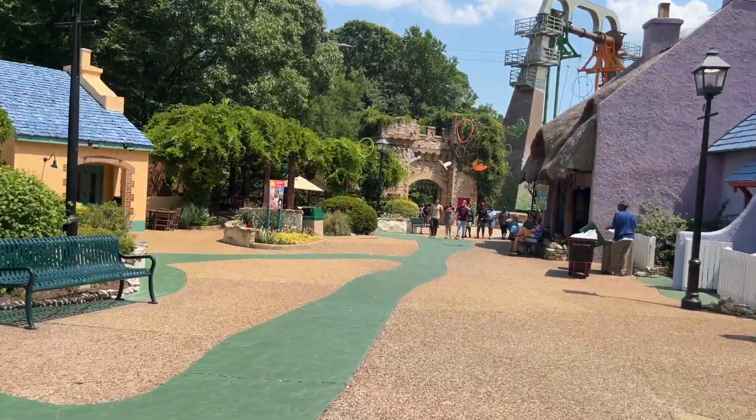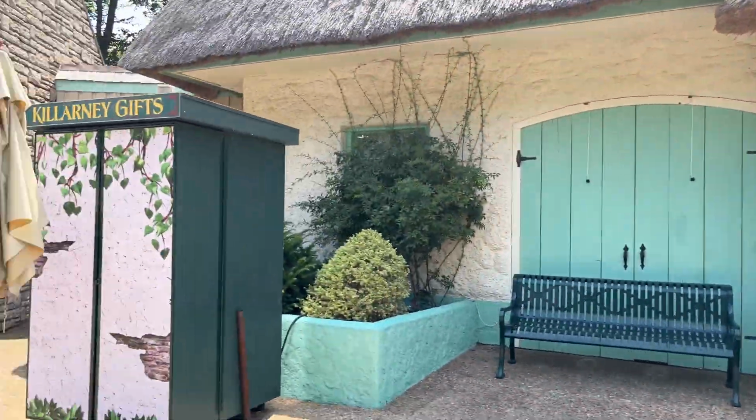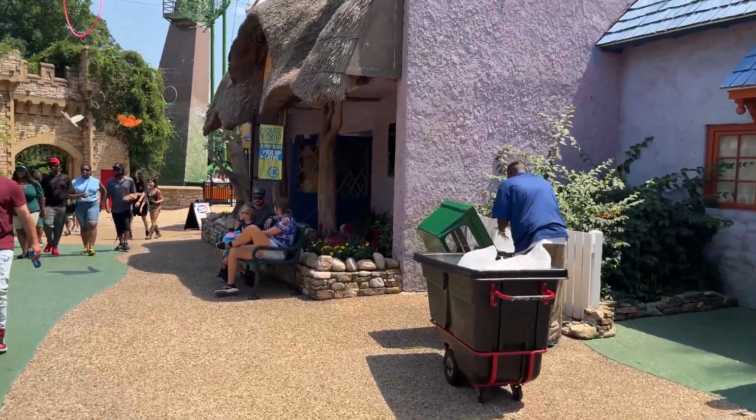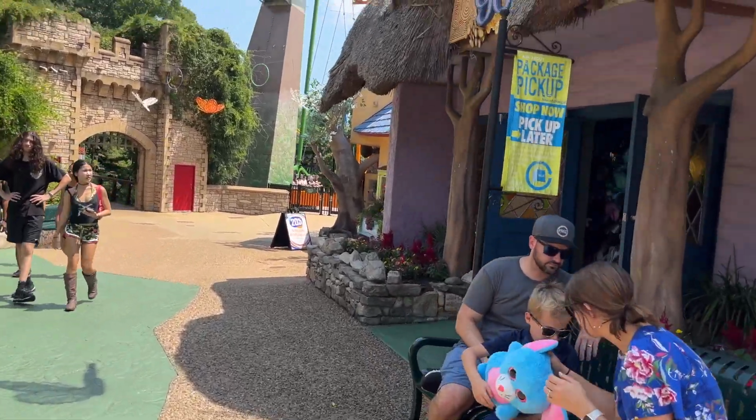Over there on the left used to be a simulator ride through a leprechaun land, and it was really fun with moving seats and the 3D glasses. And that's been shut down for quite a while. I don't know what they're going to put in its place.